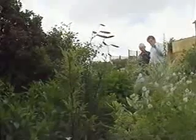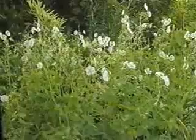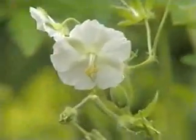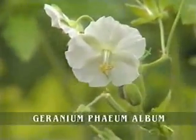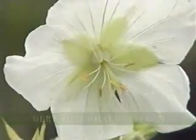And you've also got a rather nice geranium there. Yeah, it's a white version of the Morning Widow, Geranium phaeum. Much prettier, I think, and much more visible. And a much happier plant, really, altogether, isn't it?